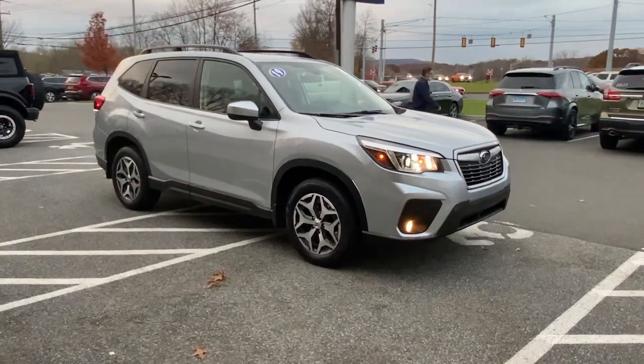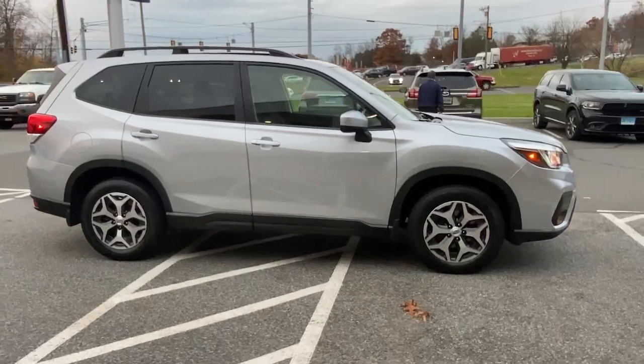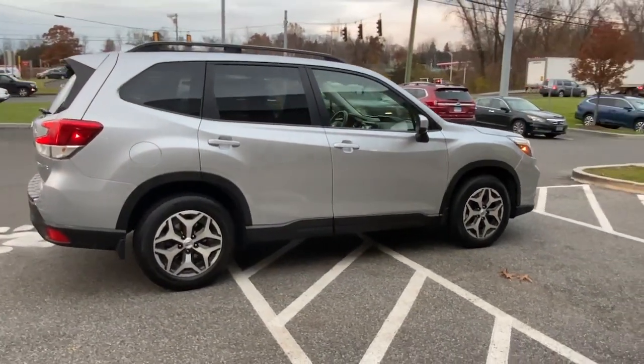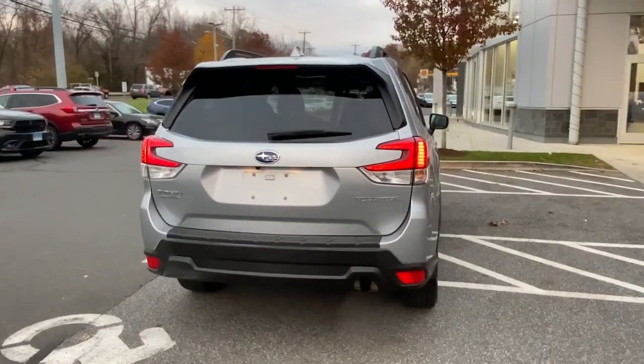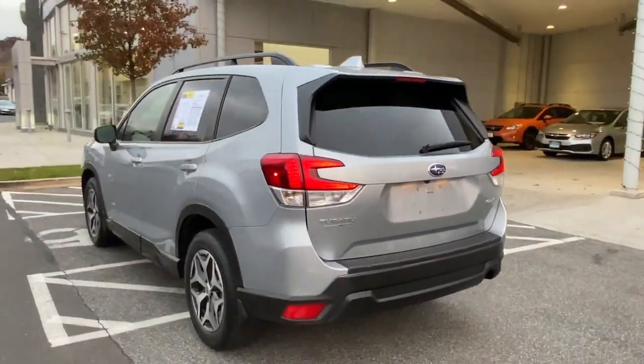You're gonna love the 2019 Subaru Forester. This vehicle is an outstanding buy with fewer than 45,000 miles on the odometer. Relax and enjoy the ride in this comfortable, capable Forester. Its advanced safety tech, infotainment, and all-weather capability make it as sensible as it is pleasant to drive.